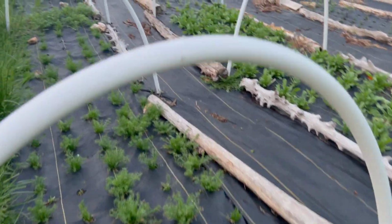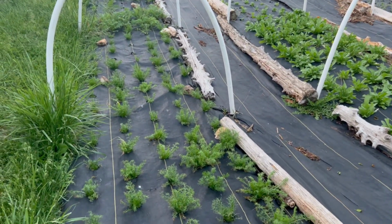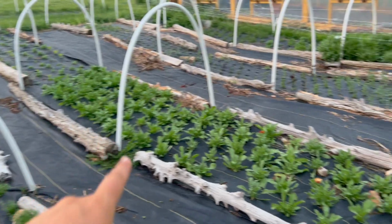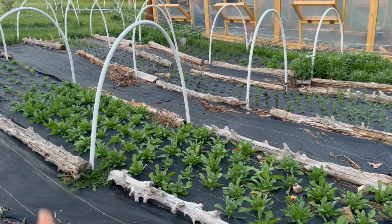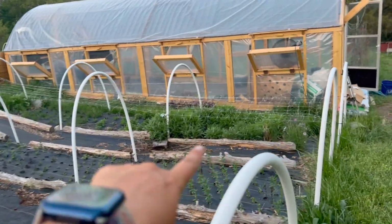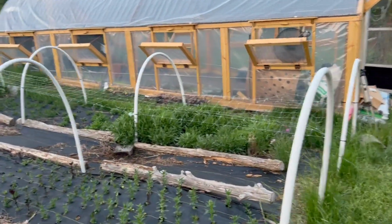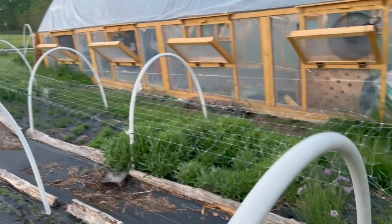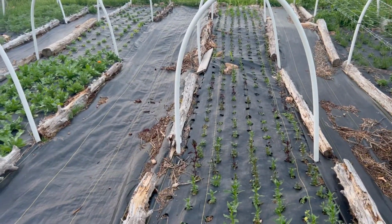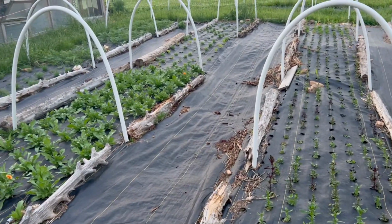So another thing that happened today, it was super hot. All of this chamomile wilted. All of this calendula looked sad. I ran the irrigation over here to cool it off. Even this second year coreopsis was all sad. It's better now because it's almost dark. But it was extremely hot. It was about 87 degrees, super humid.